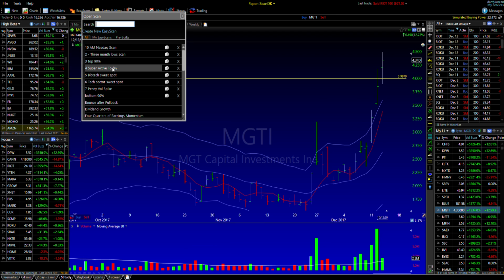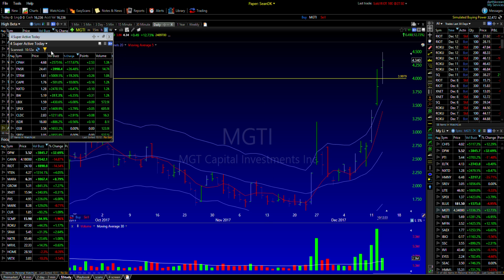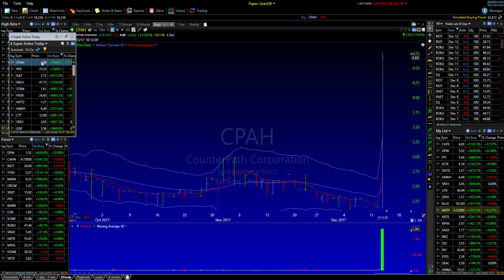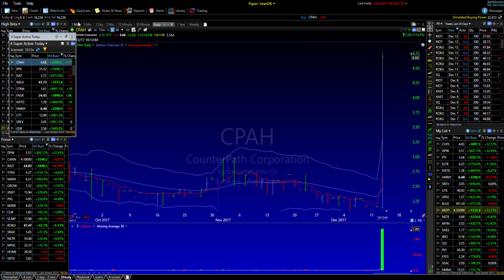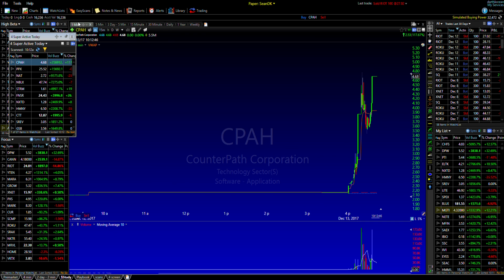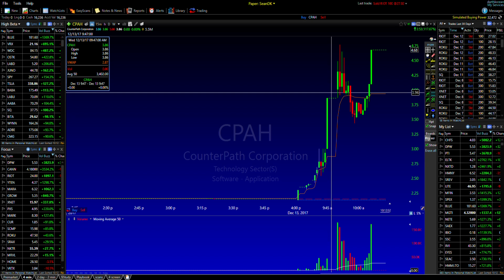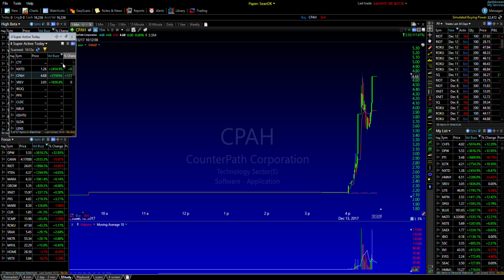Alright, so we're going to do the super active today scan with also the penny volume scan. I haven't really scanned this much. I'm just trying this out to see if anything good does pop off from this. Anytime this happens, like all these halts or there's not even halts, just no volume, it's ugly to me.